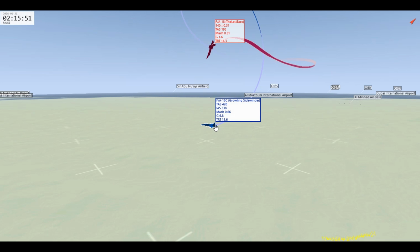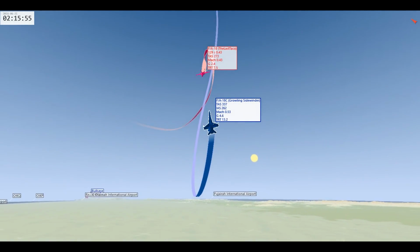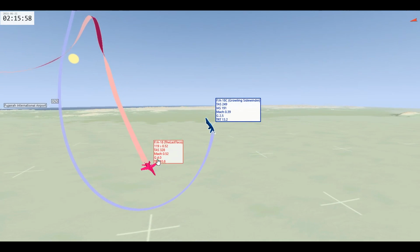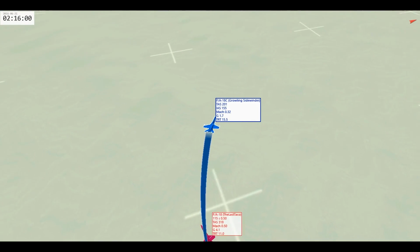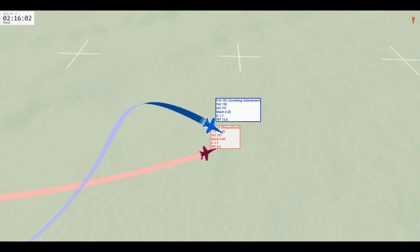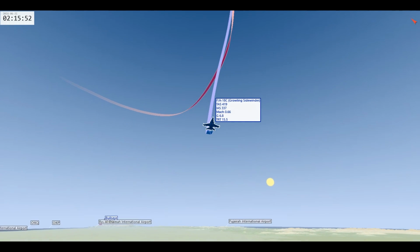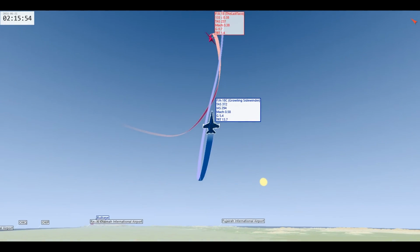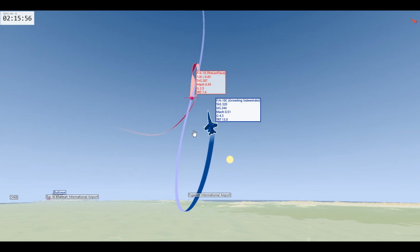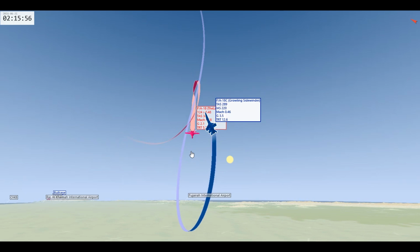So what do we do here? We turn into the bandit. Luckily he can't get his nose up enough in that situation. He just didn't have the energy to do it. Or maybe he chose not to, because I think he had the energy actually. I think he just comes down diagonally, and you can see his nose is pointed over here somewhere. Before he can react, you can see he tries to pull the nose up, but I'm already gone.